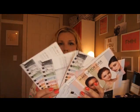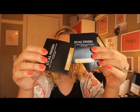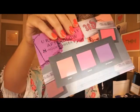I got a whole bunch of these Makeup Forever primer things, which again are great for travel. I got another Glam Glow little packet, great for travel. I got a couple of Lancome, when I say a couple, I guess I got three of these Lancome dual finish powder things. I got this. Oh, this is kind of fun. Urban Decay Afterglow 8-Hour Powder. What is this? Powder blush? These colors are actually really pretty. They're fun. I'm going to try them.